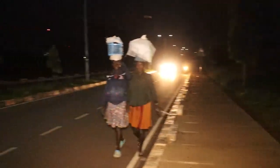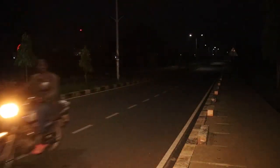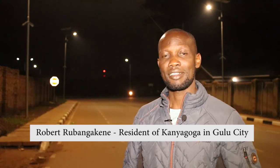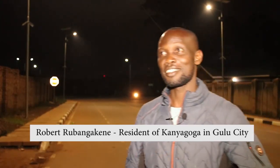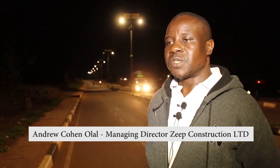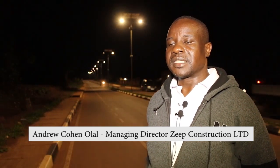Robert Rubankene, a resident of Kanyagoka in Gulu City, says the newly installed solar streetlights under the pilot project have performed better than the old ones and greatly enhanced the security along the roads during the night. You cannot move beyond 8. Exactly when it reaches 8 like this, these guys start terrorizing people. So with this light, it has helped us. The street kids who used to disturb people around, robbing them, doing other funny things, they have vanished within the area where we have put the streetlights. And even with this same light, people have started using it for selling.